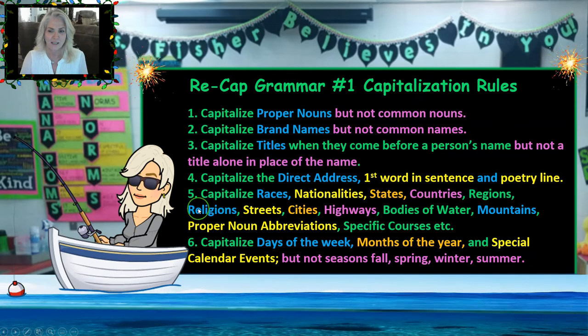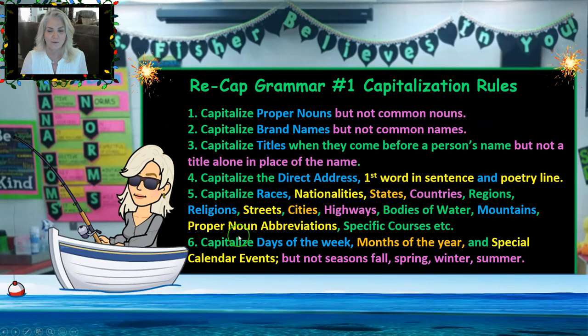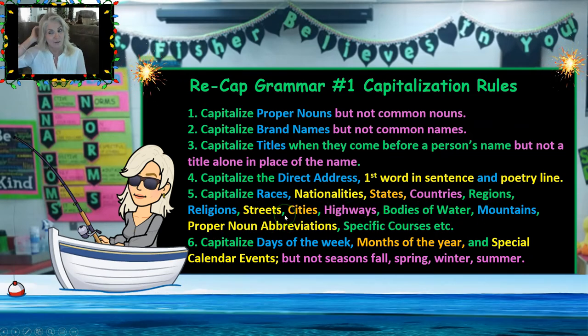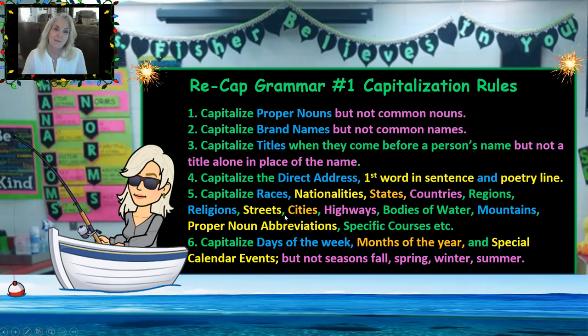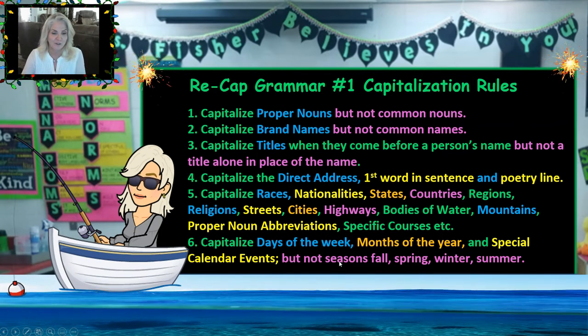We learned to capitalize races, nationalities, states, countries, regions, religions, streets, cities, highways, bodies of water, mountains, proper noun abbreviations, specific courses, languages. We capitalize the days of the week, the months of the year, and special calendar events, but not seasons like fall, spring, winter, or summer.